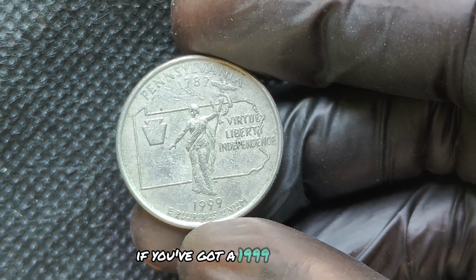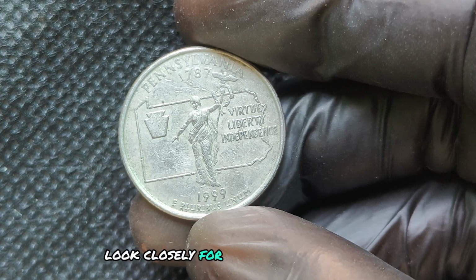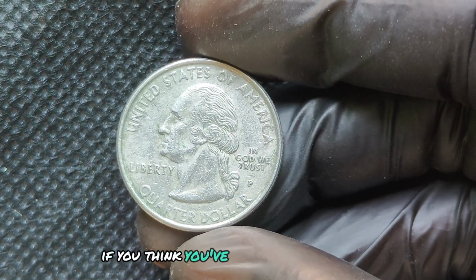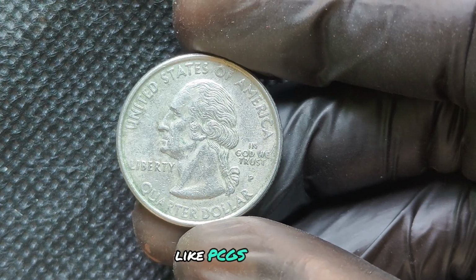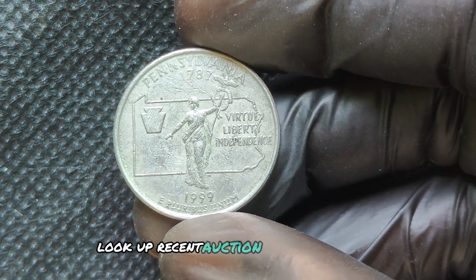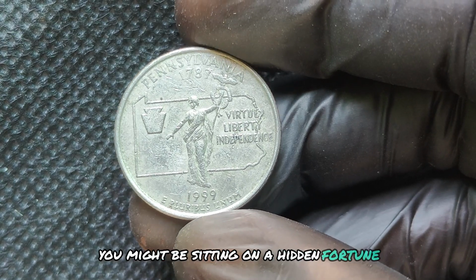If you've got a 1999 P quarter, here's what to do next. Look closely for any unusual features, doubled letters, off-center strikes, or missing elements. If you think you've got a valuable piece, get it graded by a professional service like PCGS or NGC. A high grade can dramatically increase its value. Look up recent auction sales of similar coins. You might be sitting on a hidden fortune.